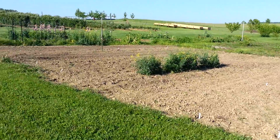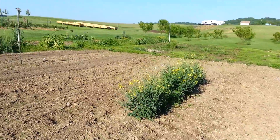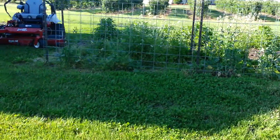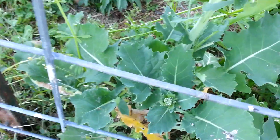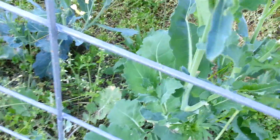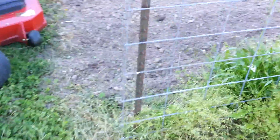This little patch in the middle with the flowers, that's kale. It had wintered over, and now it's decided it wants to go to seed. I kept pulling the tops off for a while so that it wouldn't, but it did. And my collards here are doing the same thing. But I still pick it. There's still great leaves on here to pick. And so I just keep picking them until my other collards come up, and I get plenty on there. And then I'll tear these out and save some seed and plant some more.